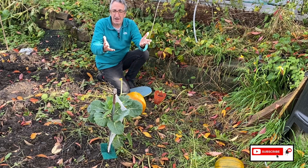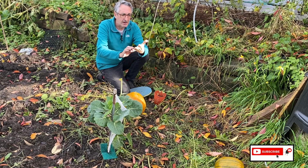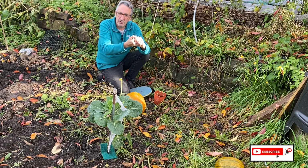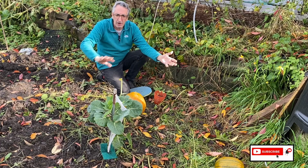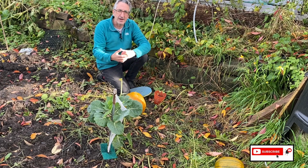Can you sow things at this time of year? We're in November now, in a couple of days' time. Some people say you can start putting peas out. You can overwinter peas, leeks, shallots, onions. You can set those out if you like. But you know what? I'm not doing any of that this year. I'm going to try and just add lots and lots of nutrients over my soil area, and then look at what we can do next year.